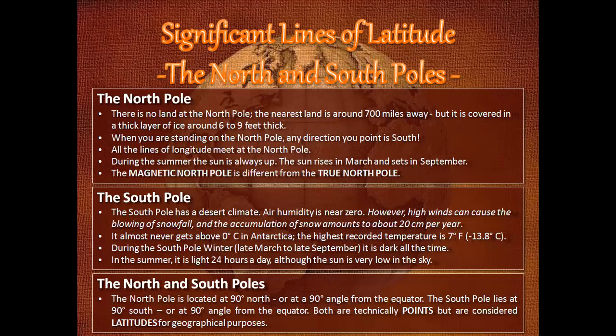As far as the North Pole, right, you may consider there is no land at the North Pole. The nearest land is around 700 miles away, and again, that is covered in a very thick layer of ice. So when you are standing on this pole, that is at the North Pole, any direction you point is south. You can just consider how small that could be. That means you would always be directing south.